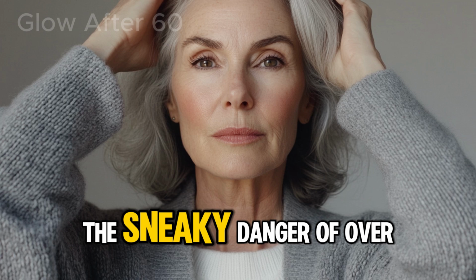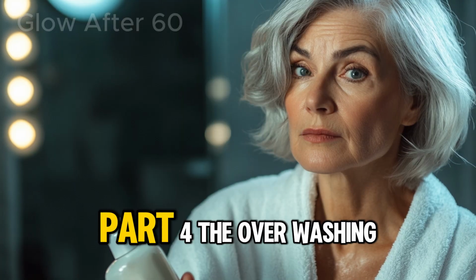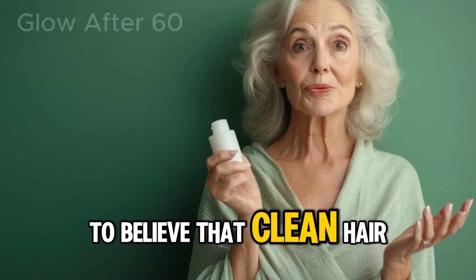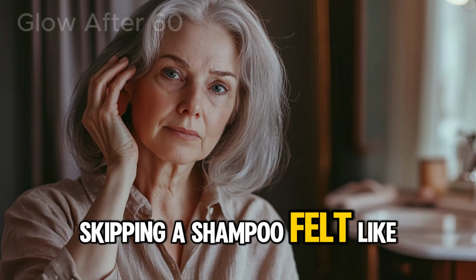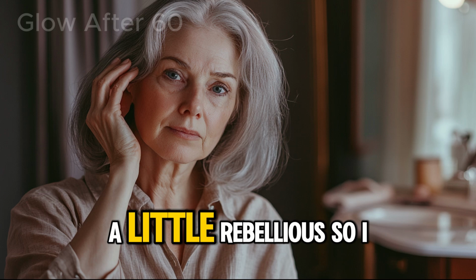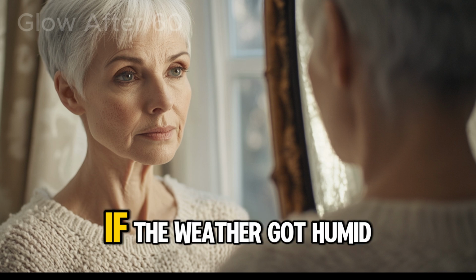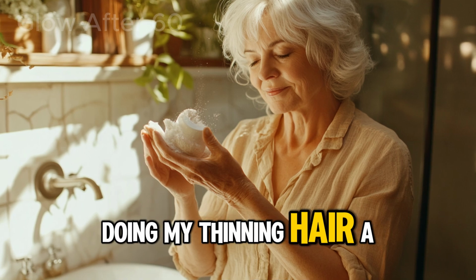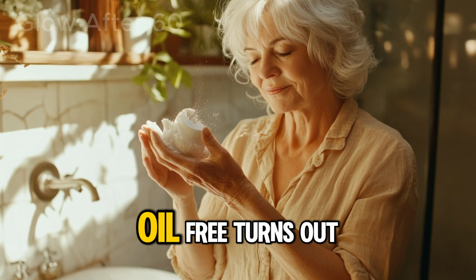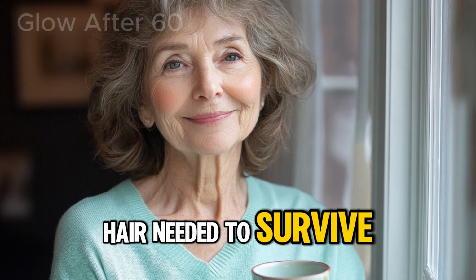Next up, the sneaky danger of overwashing and how it's quietly sabotaging your volume. Part 4. The overwashing oops. Let's be honest, most of us were raised to believe that clean hair meant freshly washed every day. Back then, skipping a shampoo felt like forgetting deodorant. A little rebellious. So I kept washing. Daily. Sometimes twice if the weather got humid or I had a dinner invite. And I thought I was doing my thinning hair a favor, keeping it light, bouncy, oil-free. Turns out, I was washing away the very things my hair needed to survive.